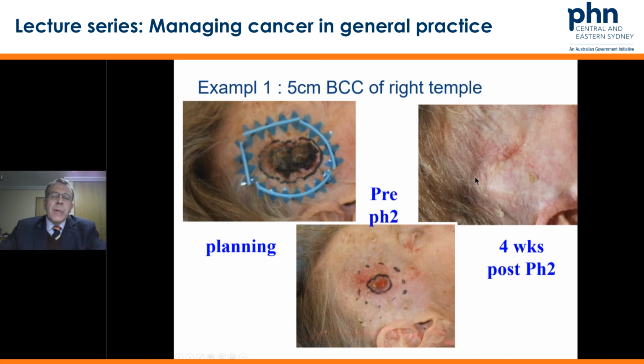Many of these older patients have comorbidities. They don't want surgery because they might need a general anesthetic, which may impact their neurocognitive function. They also may have a disability, for example, needing to be anticoagulated, and the anticoagulation can work against a graft taking or a flap being successful.